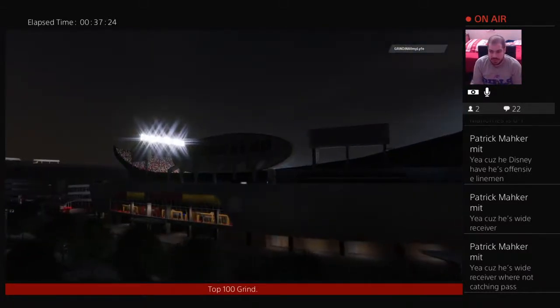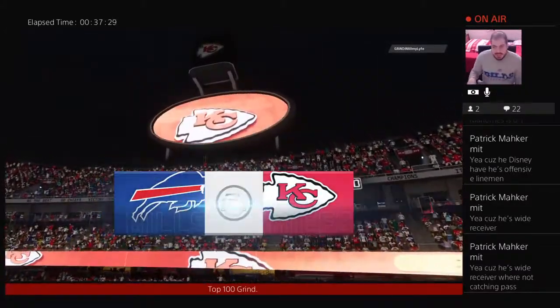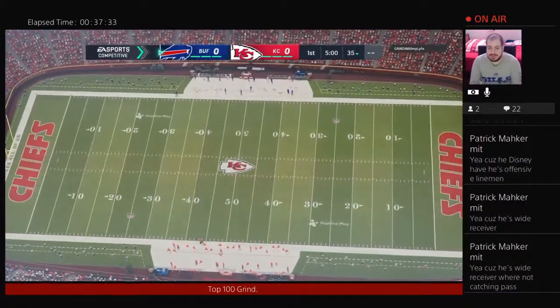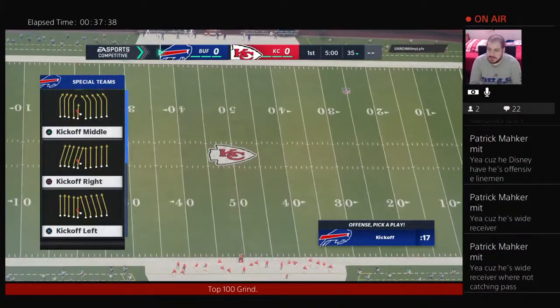Patrick Mahomes didn't have a good game. He didn't have a lot of time, but I feel like he still could have made better decisions too. He played like Josh Allen against Houston a few years ago.